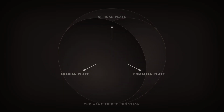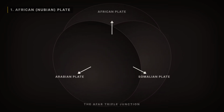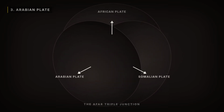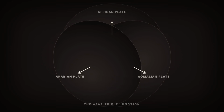Here, 3 separate plates meet at a single point. Geologists call it the Afar triple junction. On one side, there is the African plate, sometimes called the Nubian plate. On another, the Somalian plate, and pushing up from the northeast, the Arabian plate. 3 plates meeting in one place is unusual enough on its own, but this is what makes Afar truly rare.